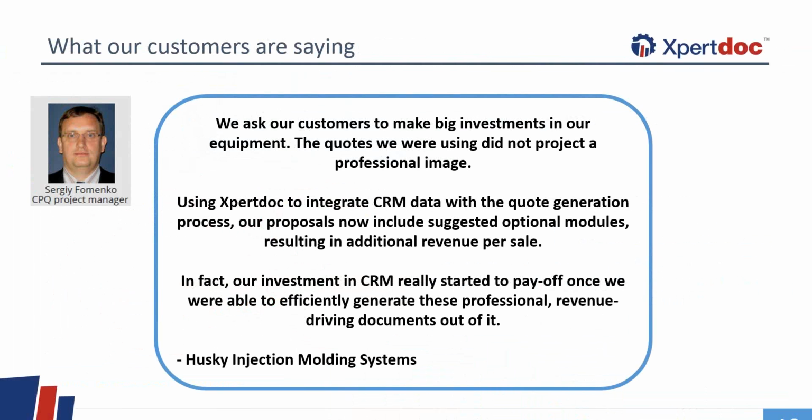And basically, they felt that the quotes they were using to sell their products were not reflecting their image and the value of the great products that they are offering to the market. And using Xpertdoc, they can now include optional modules, and that results in additional revenue per sale. So they project a better, more professional image. They actually sell more with each customer, and in fact, they feel that all of the substantial investment that they made in Microsoft CRM really started to pay off and to be justifiable from an ROI perspective once they were able to efficiently generate these professional revenue-driving documents out of CRM.